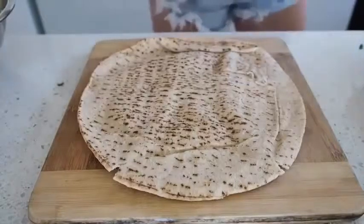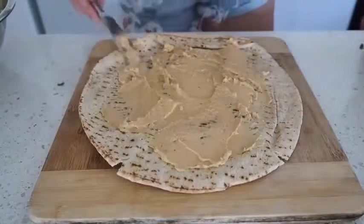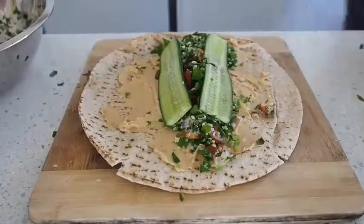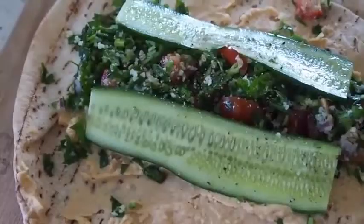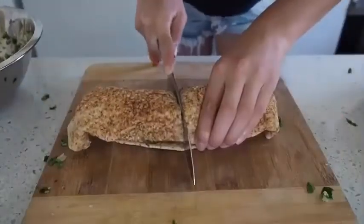So then we're going to use Lebanese bread, which I highly recommend. It's got no oil in it, it's quite low sodium, really delicious. And then we're going to put on the hummus and the tabbouleh, and I also like to add some sliced cucumber. This is really refreshing, and you can put whatever you like on it, but just have a play around and see what you like.